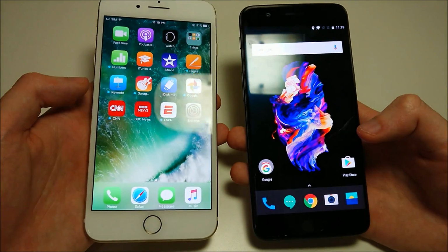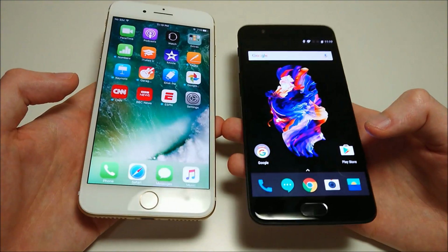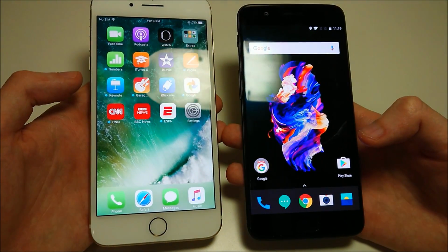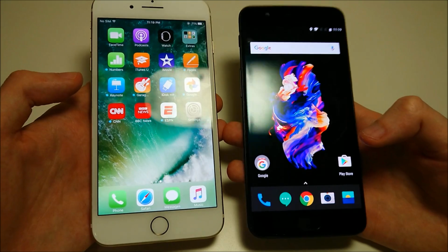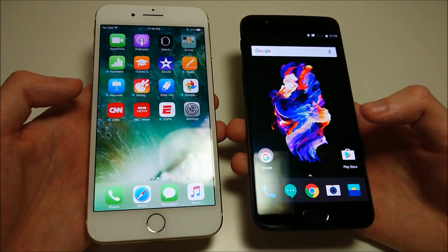Alright everyone, so we're almost at the final test, very important multitasking test. But before that, let's run through the specs real quick for both phones. So, we have 5.5 inch screens, 1080p, although personally I think the quality is a little bit better on the OnePlus, brighter screen.